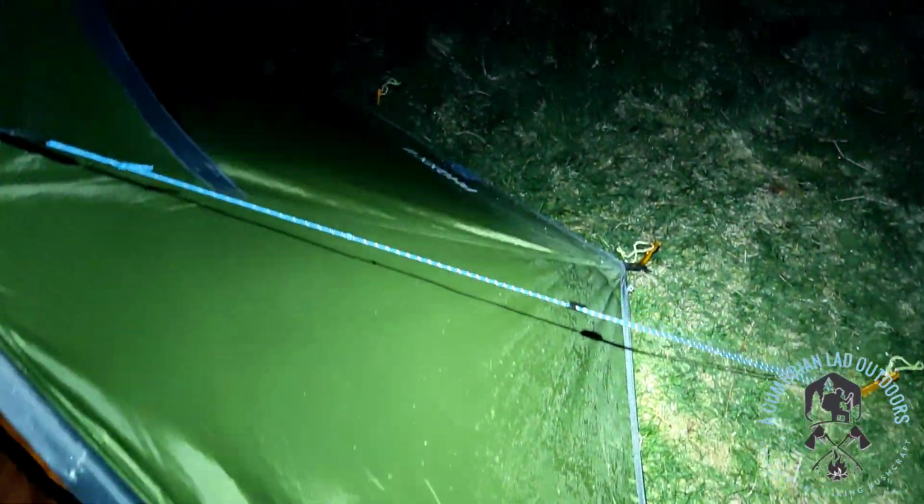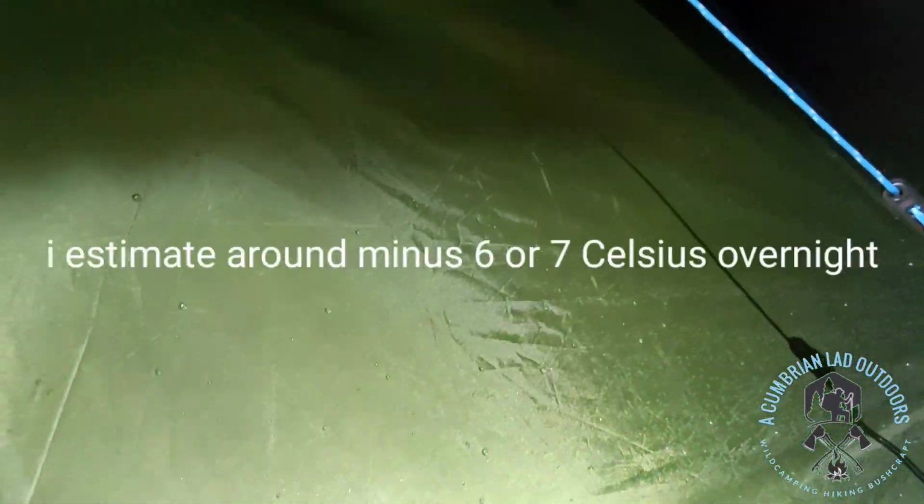Morning, guys. It's about 5:45 in the morning. Everyone's up. As you can see, we're getting the light. So I'll just turn the camera around. Tent is frozen solid, as you can see. Absolutely crispy.